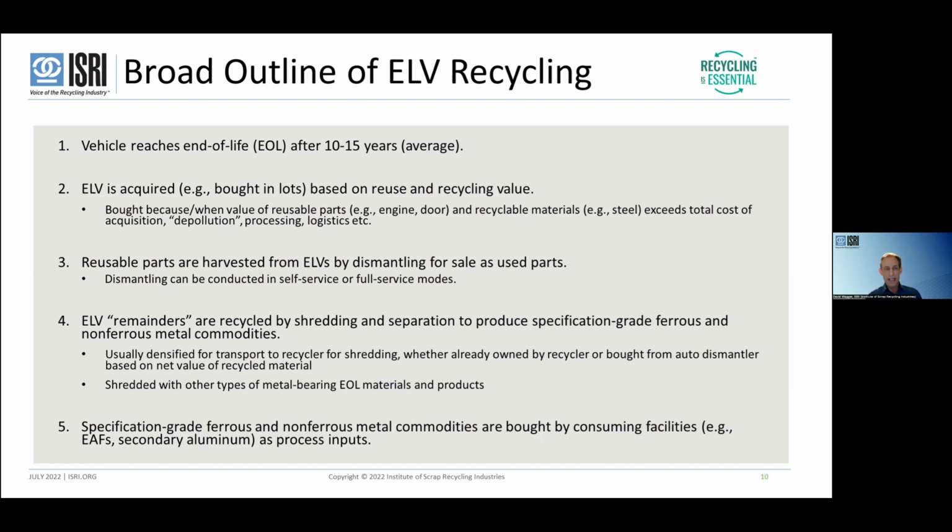And I think this is relevant to some of the discussion we've had so far: ELV remainders are shredded with other types of metal bearing end-of-life materials and products. So ELVs are only some of the input to shredding operations. They're not the only input. And then finally, completing the recycling, the specification grade metal commodities are bought by consuming facilities such as EAFs and secondary aluminum producers as their process inputs.